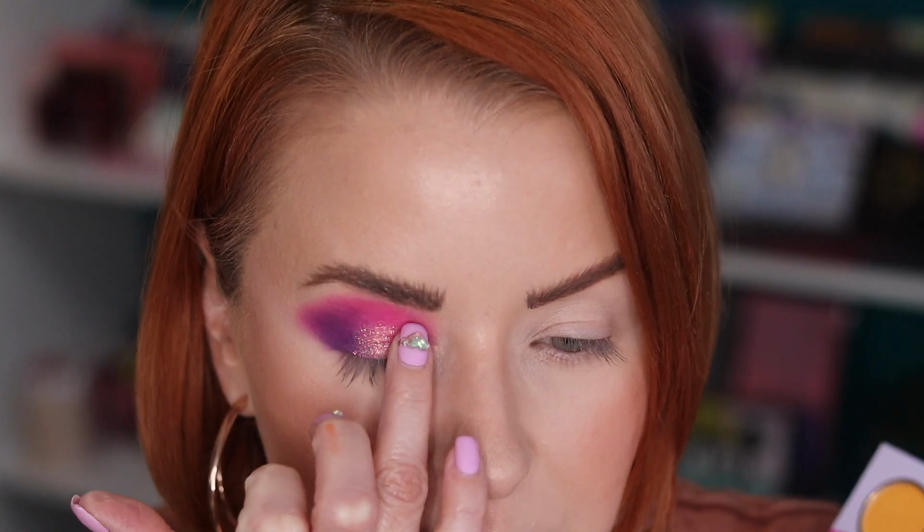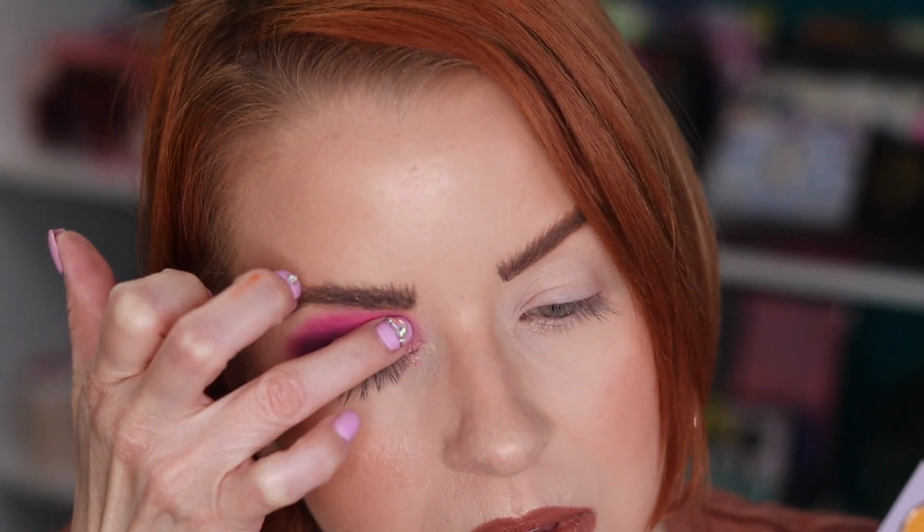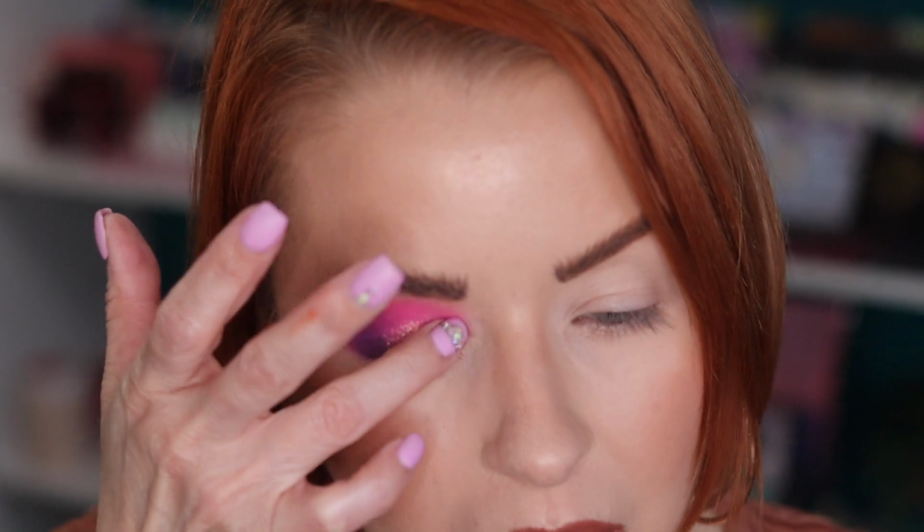But look at how pretty. It feels like it has some tackiness to it as well, kind of similar to the BH Cosmetics one. That's beautiful though. Now, obviously you would want to lay down some glitter glue, but since I am just doing these looks for you guys on camera, I'm going to be wiping them off. I'm not using any of that.